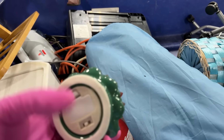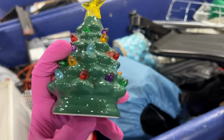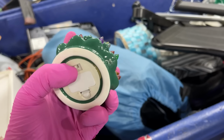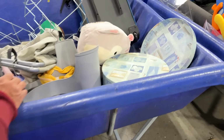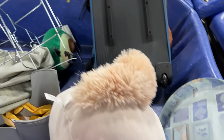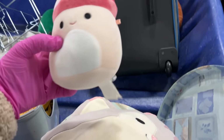The Christmas tree. The little baby Christmas tree. Oh, it's hard to move. Okay, well, don't worry about that later. Oh, did somebody just come and grab the Squishmallows? Too slow, Joe. This is like a flying squirrel. Oh, baby Malcolm mushroom. Avocado puppy dog.